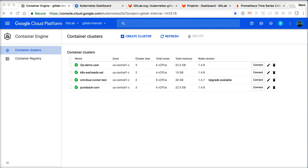So here I'm going to show off auto-deploy, terminal, and Prometheus monitoring, all running on a fresh installation of GitLab on Google Container Engine. Since it actually takes several minutes to spin up a new cluster, I've already gone ahead and spun it up on Google Cloud Platform under the Container Engine section. So here's our new cluster. This is the one I've made for the demo.